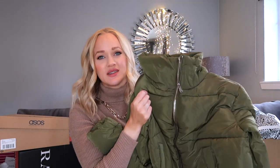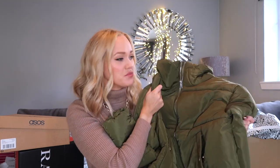I think this would be really easy just to pair with jeans and some knee-high boots. So let's see how we get on with that. God, I'm getting really hot wearing all these layers inside.